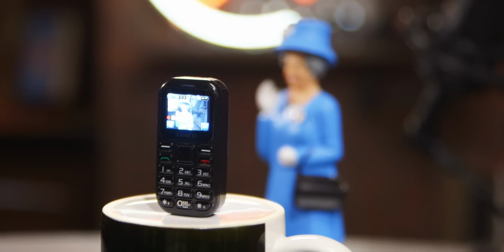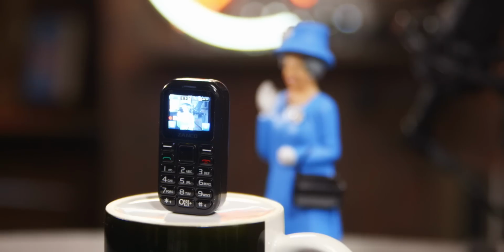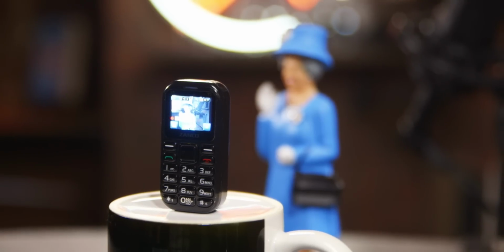Oh wait, we're not on 3G. We're on 3.5G. It legitimately says 3.5G here. While I thought the Nokia was pretty cool, this is much better. How much was this one? This one, it's a Kickstarter, so it's $60. But I do think it's a little expensive. It's a little expensive for what it is.